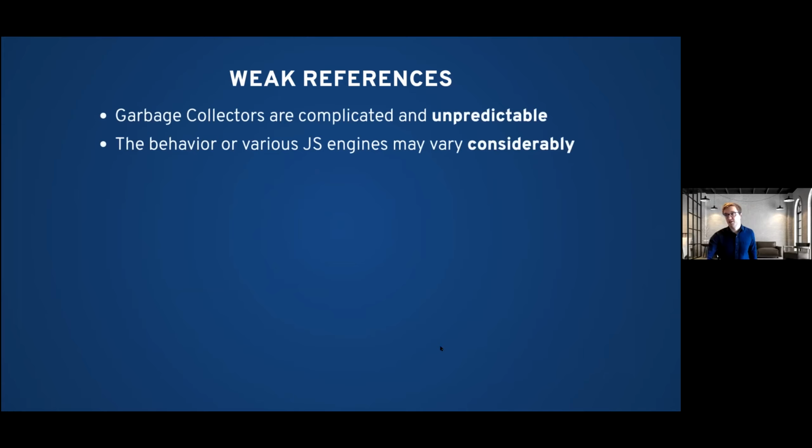The first big issue is that garbage collectors are complicated. They have very complicated algorithms to decide when and why they're going to remove something from memory. The behavior of the garbage collectors also can vary considerably between different browsers, different browser versions. On Node, jumping a major version will often dramatically change the way the garbage collector works.